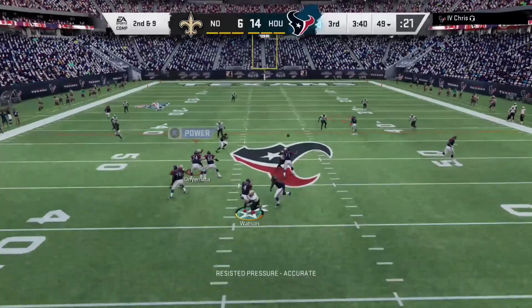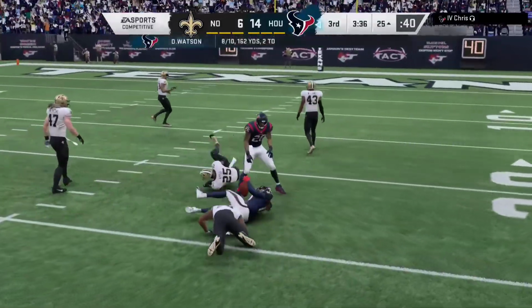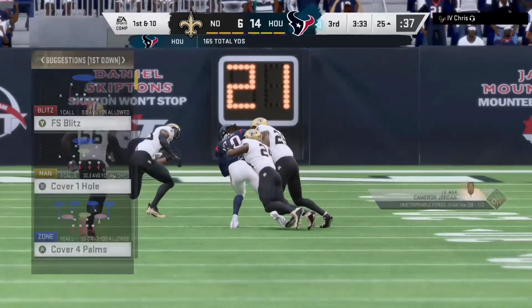On 2nd and 9, Watson. It's complete to Hopkins. And they're able to work this to the 25 before it's all said and done. That one good for 26 and a 1st down. And this on all Madden.